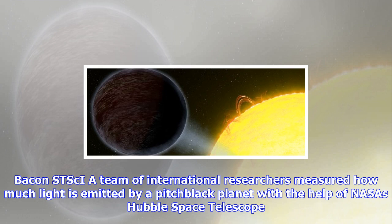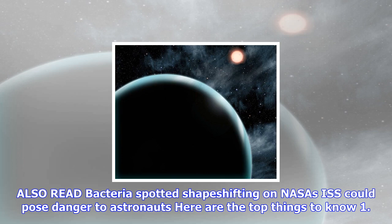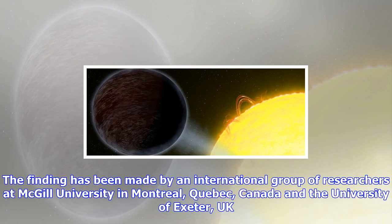1. The finding has been made by an international group of researchers at McGill University in Montreal, Quebec, Canada, and the University of Exeter, UK. They scaled the albedo, which refers to the light being reflected by the exoplanet dubbed WASP-12b, in order to unveil more about the composition of the planet's atmosphere.